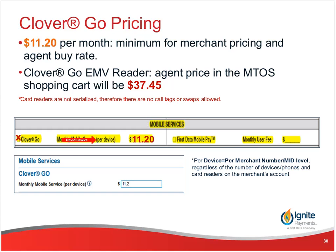They can bring as many devices as they want. So it's not $11.20 if they have, you know, 5 iPhones that you're going to load this into. We're not going to multiply that by 5. It's going to be per merchant account.